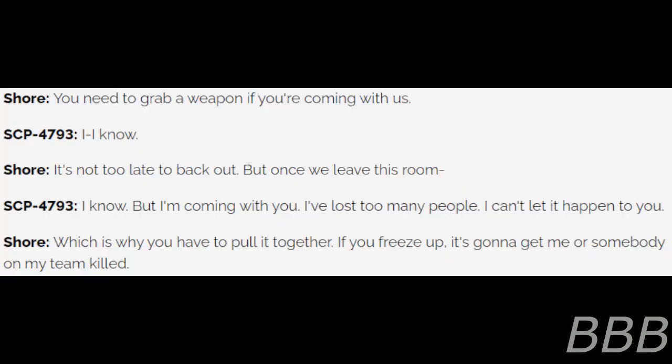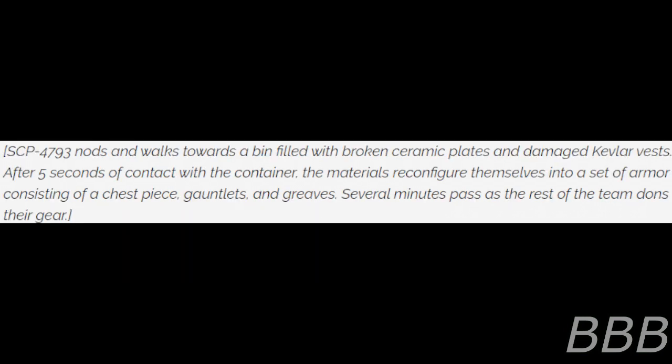Captain Shaw turns and pulls them aside. You need to grab a weapon if you're coming with us. I know. It's not too late to back out, but once we leave this room... I know, but I'm coming with you. I've lost too many people. I can't let it happen to you. Which is why you have to pull it together. If you freeze up, it's gonna get me or somebody on my team killed.